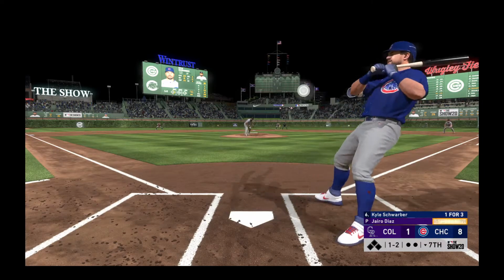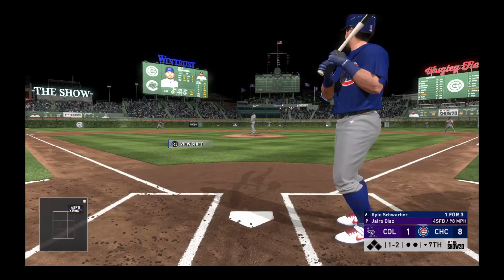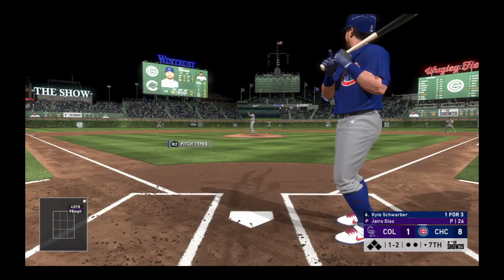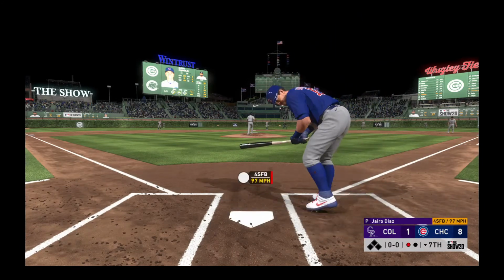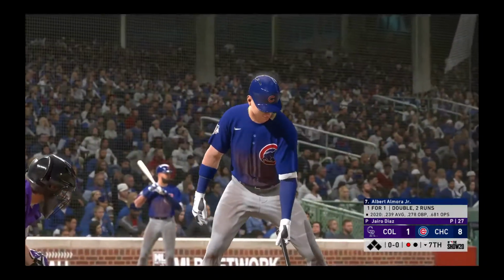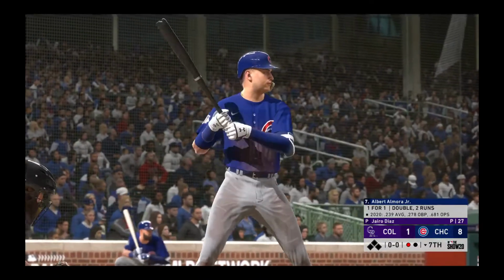0-2 count and the pitch. Ball 1. Well, that'll wake everyone up. Anytime you buzz the tower like that, there's reason for people to start getting a little bit edgy. Fastball swung on and missed for the first out.